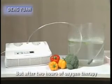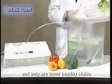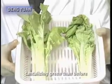But after 2 hours of oxygen therapy, each vegetable is almost fully revived. Not only are there healthy stalks, but the leaves are now vibrant and erect. They look an even more tantalizing green than before.